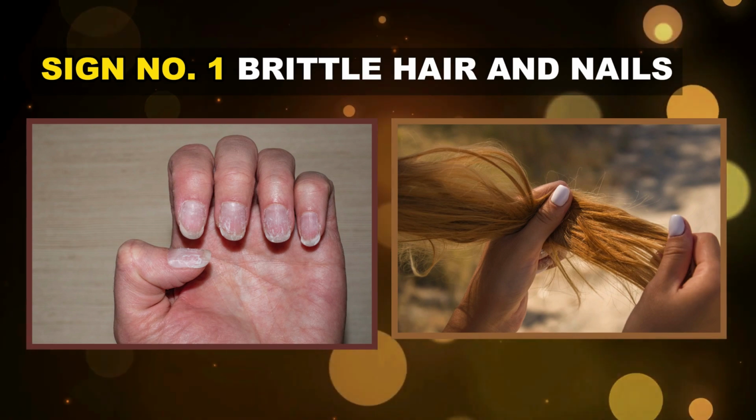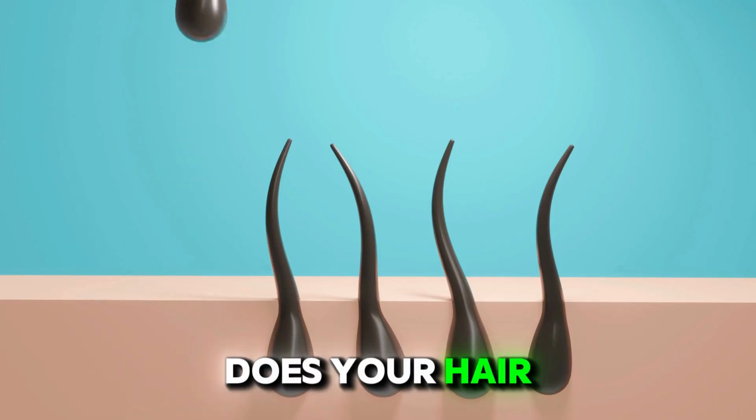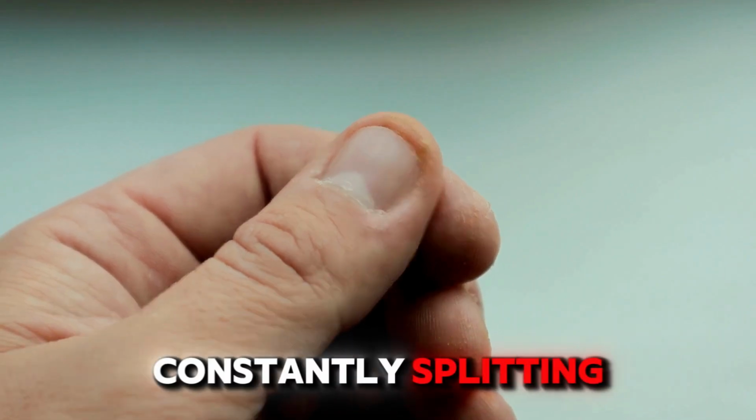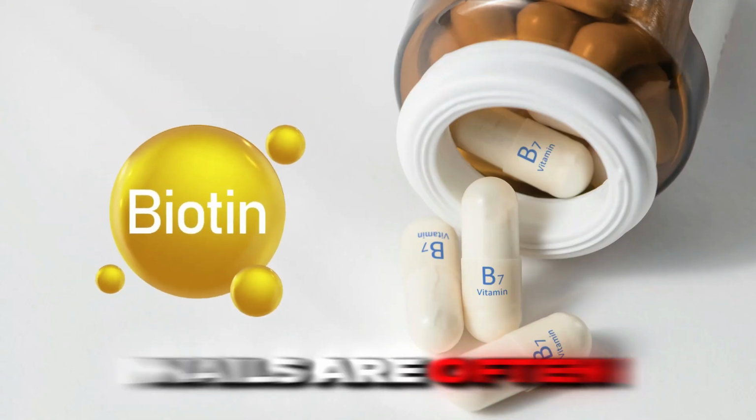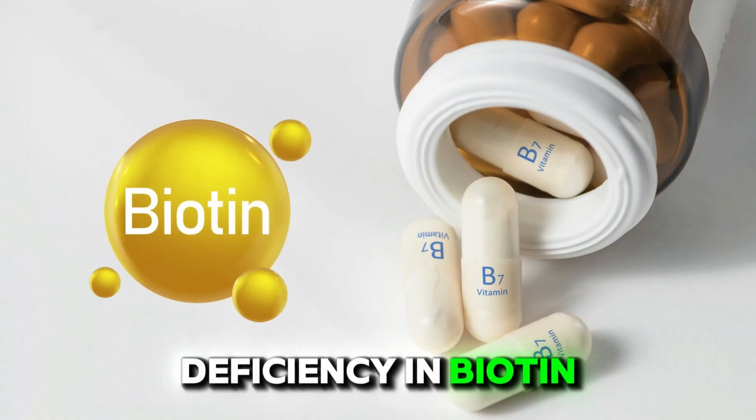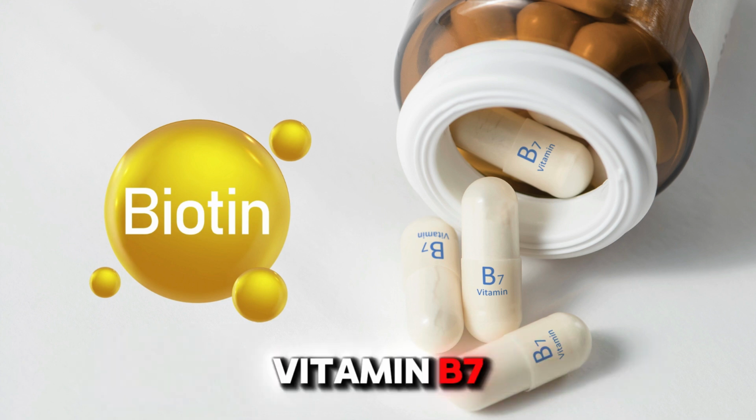Sign number 1: brittle hair and nails. Does your hair break easily? Are your nails constantly splitting? This could be more than a cosmetic issue. Brittle hair and nails are often linked to a deficiency in biotin, also known as vitamin B7.